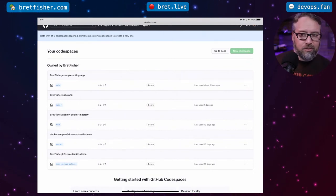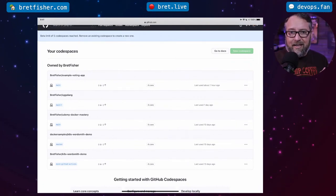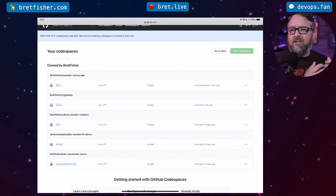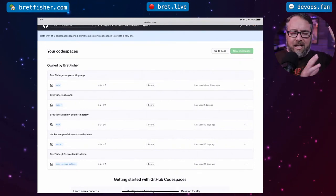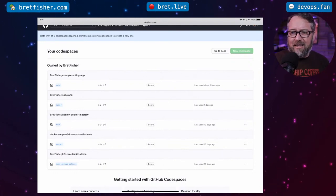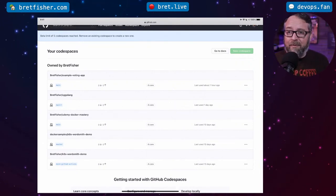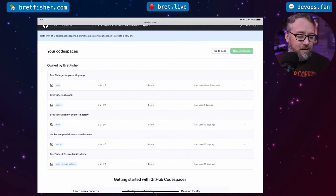I'm trying to separate myself from the local disk on any one device as my source of Git truth. Because often, you know what you do? You git clone something, you start working on a branch, you're not really ready to commit it up. So you just leave it there with changes that you haven't staged, haven't committed, haven't pushed. And later, you don't know which device that was. Maybe you've got a tablet like me, maybe a desktop and a laptop. It's starting to become a problem for me, and I know it's a problem for other people.